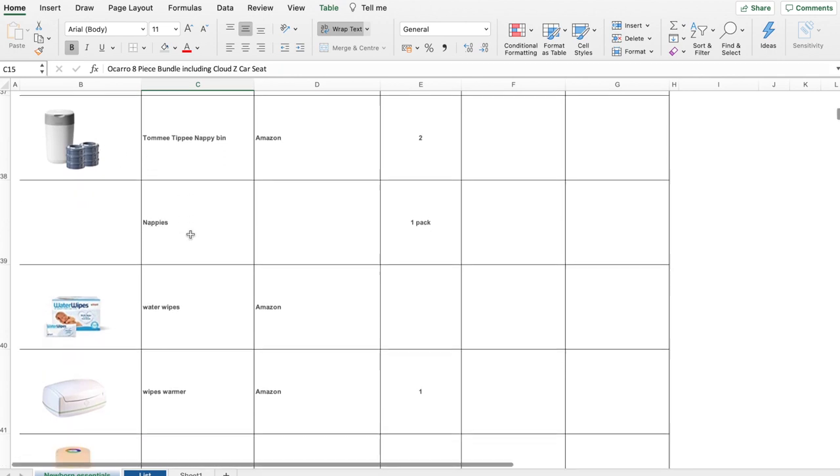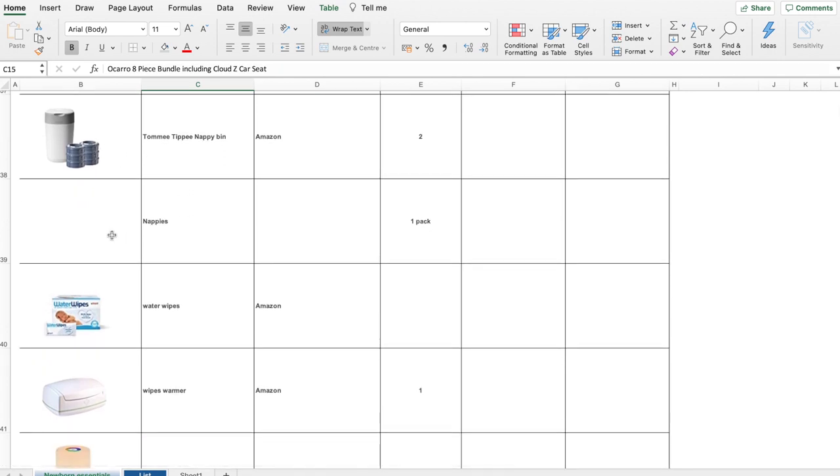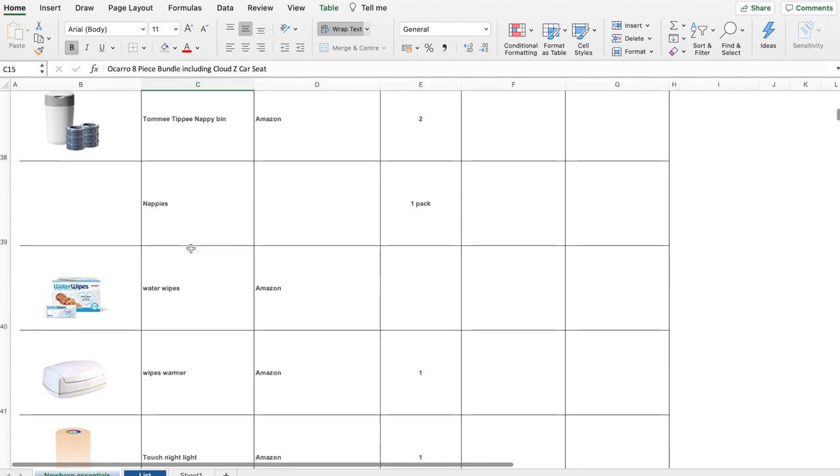You need nappies. This again, do your research, find whatever is suitable for you. You don't know the baby's size as yet.